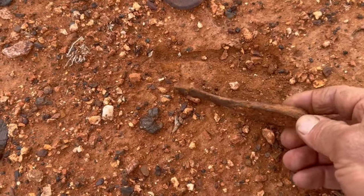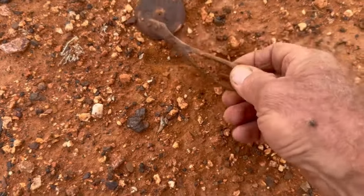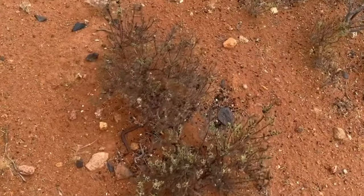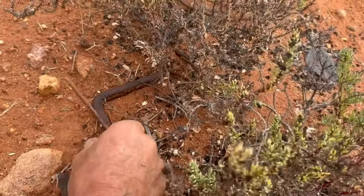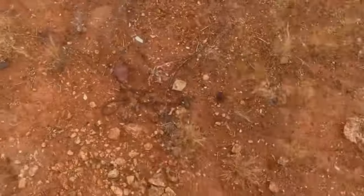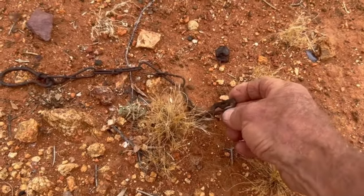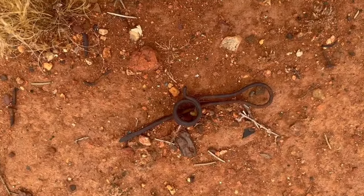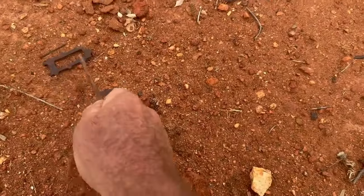What's left of a pair of scissors, but look at it. Well, it could have been a can opener actually. I've seen ones like that before. Check this out. It's got a nice little hook on the end of it, whatever it is. The chain that tied on there. And one of those things as well.